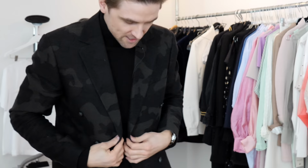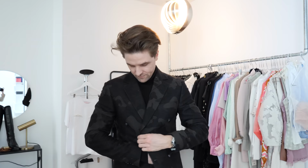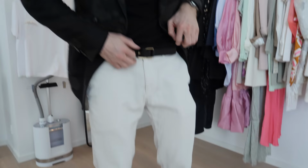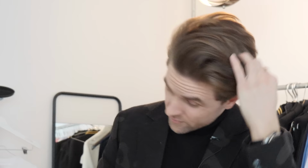I chose this outfit for today. White velvet pants, black turtleneck. You can't go wrong with that. This is a double-breasted jacket. I like the camo look. Some nice leather shoes, loafers. I like the belt here as well with the brass detail. The hairstyle is a little bit messy. I only pre-styled it today and I applied some of our healthy hair drops that we are working on for the hair. If you have some name ideas for the product, let me know down below.